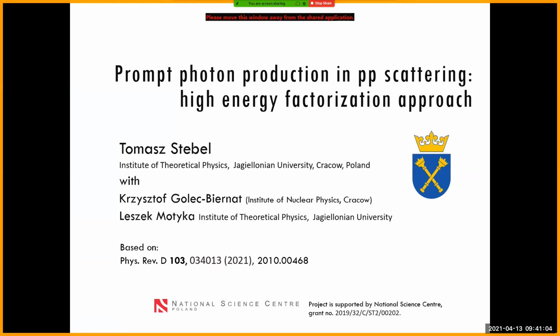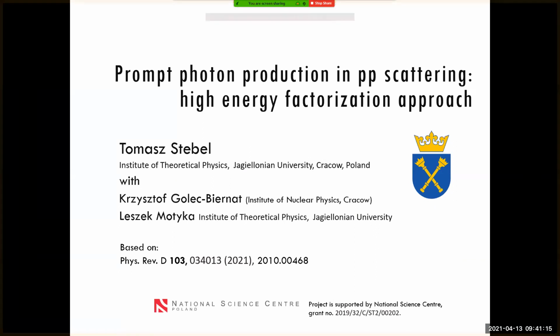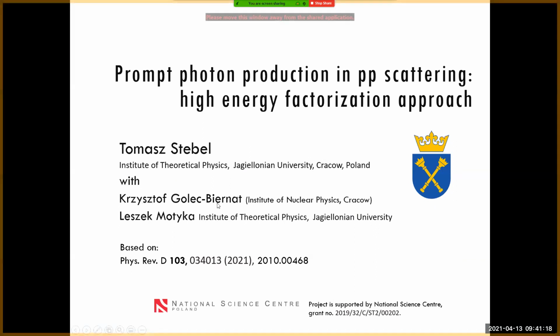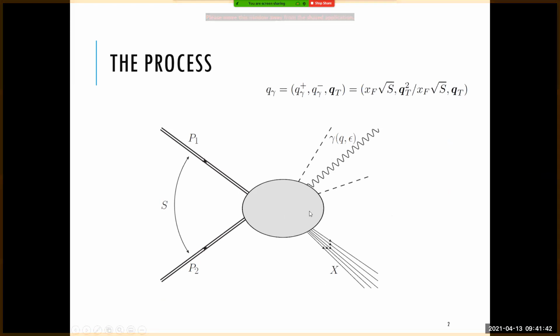Thank you very much to the organizers for giving me the opportunity to talk about this project. I'll be talking about photon production in pp scattering, and this work was done with Krzysztof Golec-Biernat and Leszek Motyka. Let's start with the process which I have in mind. We have scattering of 2 protons at a very high energy, and in the final state, we have an isolated photon measured, which is isolated from the hadronic state.